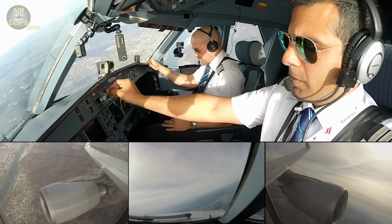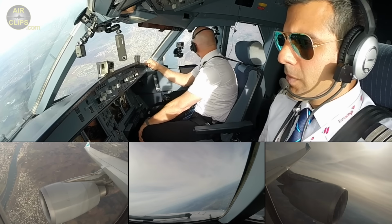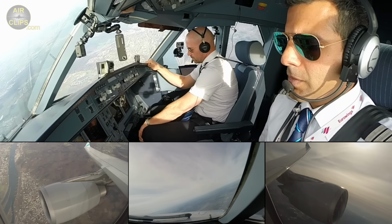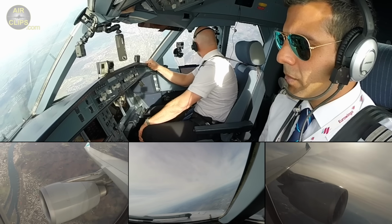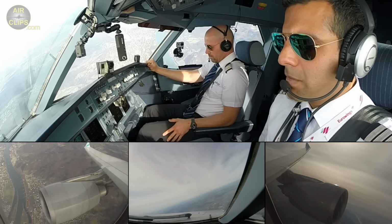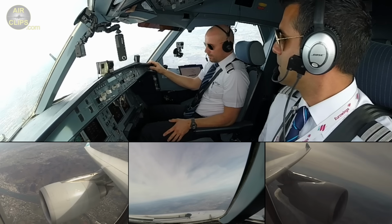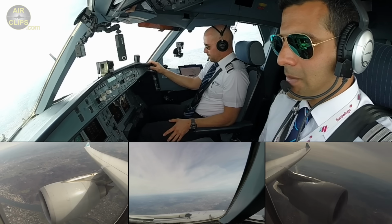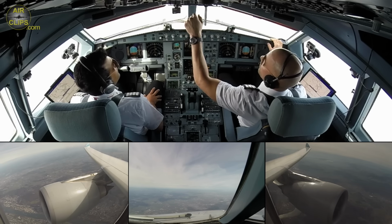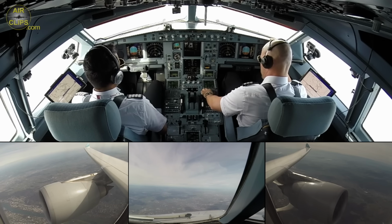Confirmed, 500 feet, coming fast. 598 Alpha identified, climb flight level 120. Climb flight level 120, 598. 825 Alpha, descend flight level 70. Descending flight level 70, 825 Alpha.